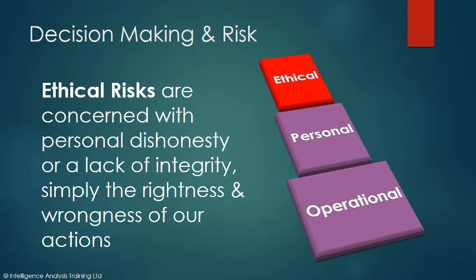Ethical risks. Ethical risks are concerned with personal dishonesty or a lack of integrity, simply the rightness and wrongness of our actions. For law enforcement personnel, it involves obedience to the laws of the land, the values and principles of the organization, and includes concern for health and safety of the public. In considering ethical risks, you should ask yourself, can you justify your decision? Is it proportionate and necessary in the circumstances? Consider the nature and seriousness of the crime or incident, the character and standing of the subject, and the consequences to that individual, and whether there could be disproportionate damage to the professional reputation of yourself or the organization.